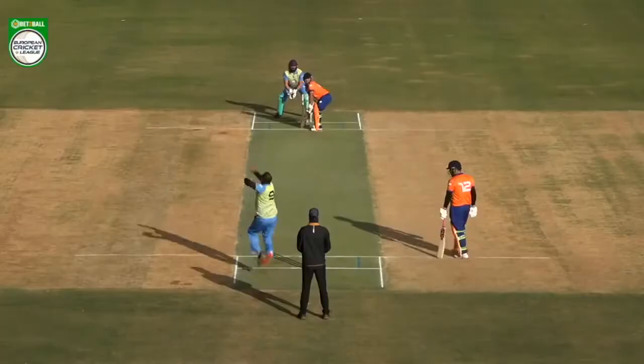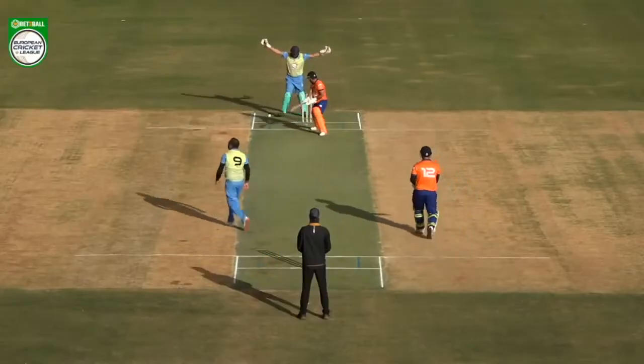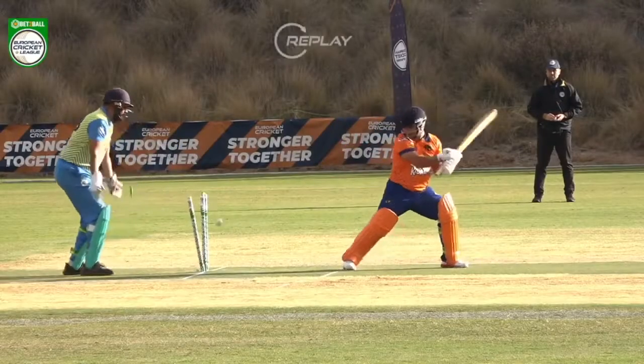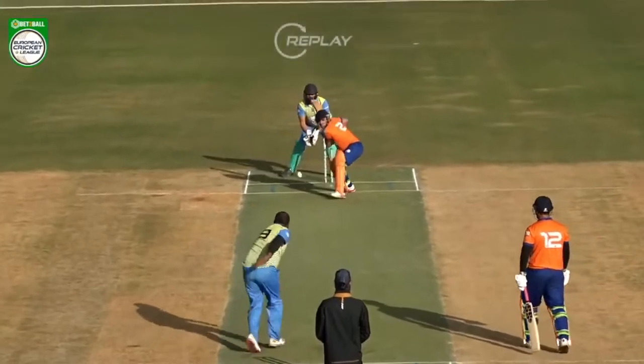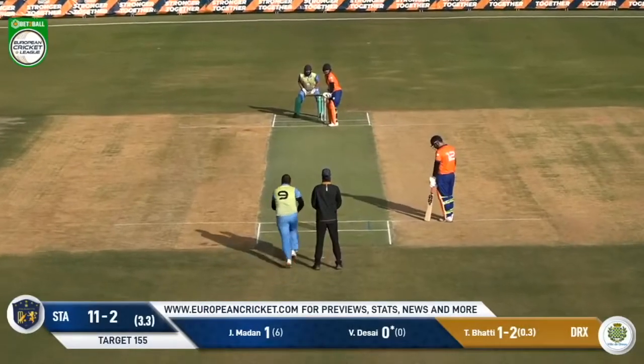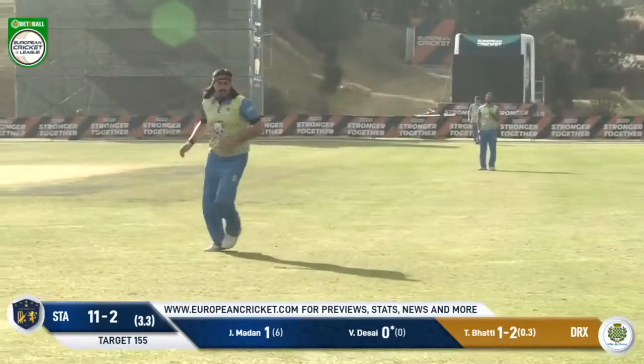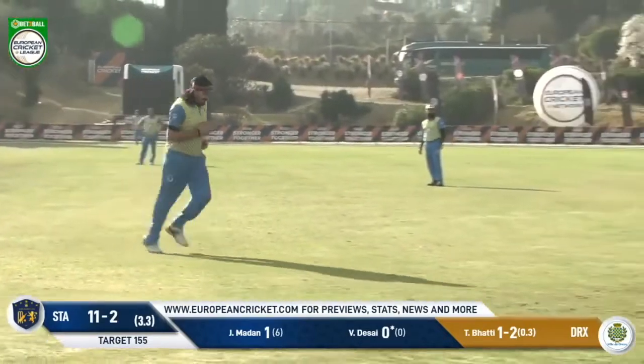Off the ground, it's burning away this dew. Oh, he's played on here. That's unfortunate for Shivkaran Gill. Just found a way to bring this back onto his stumps. Early wicket for him. Captain comes to the crease. Captain to captain. It's Desai, who's going to get 4 here. That's a bit of a gift from Wahid Abdul.